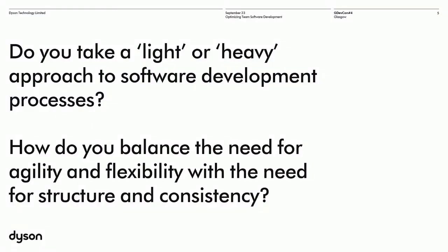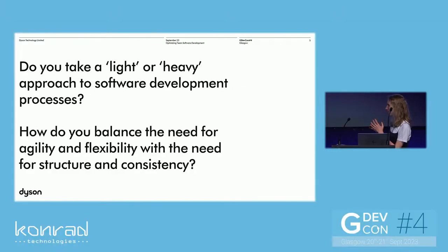Right. Next question. Do you take a light or heavy approach to software development processes? What I mean by this is, do you try and codify everything, have it written down, or do you let people take their initiative wherever possible and just agree on the minimum? So then, coming from this, how do you balance the need for agility and flexibility with the need for structure and consistency? Any thoughts on this one?